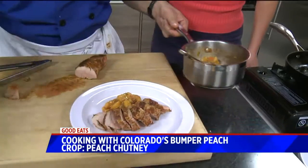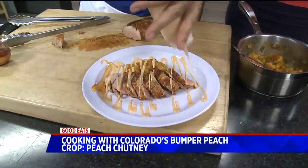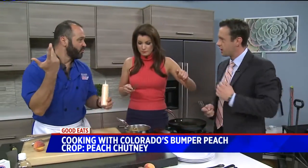Here's the chutney. I've got the peach barbecue sauce. Can't live without that. Look at that, peach barbecue sauce. Tell me a little bit about that. So I roast peaches and I puree them with regular barbecue sauce. It's really two ingredients.